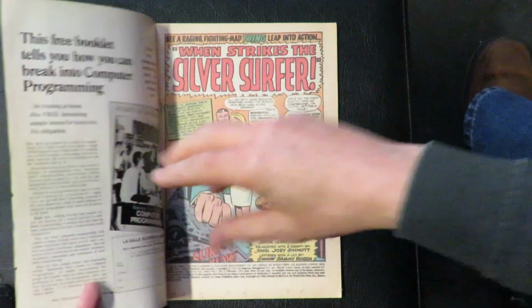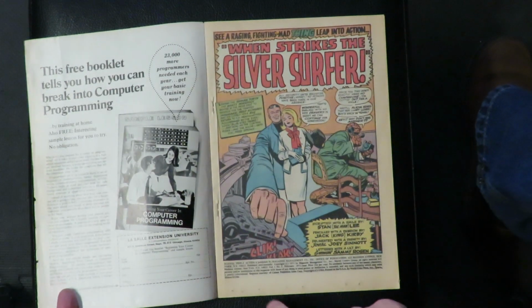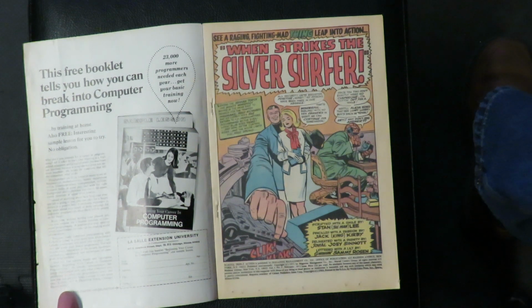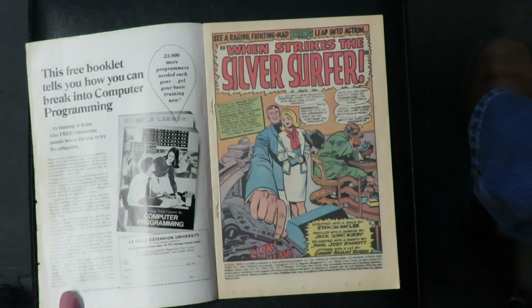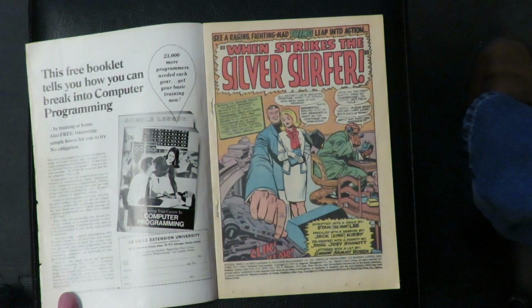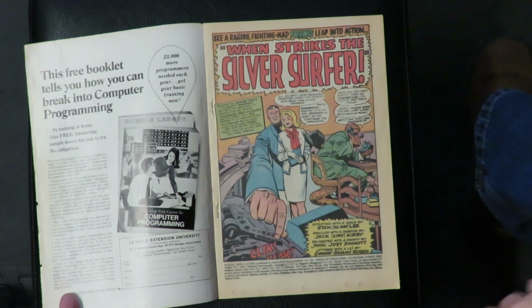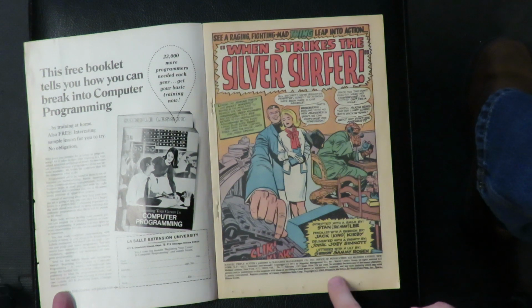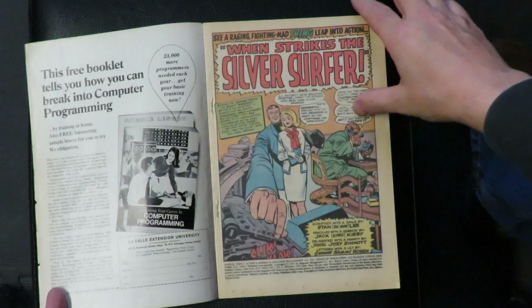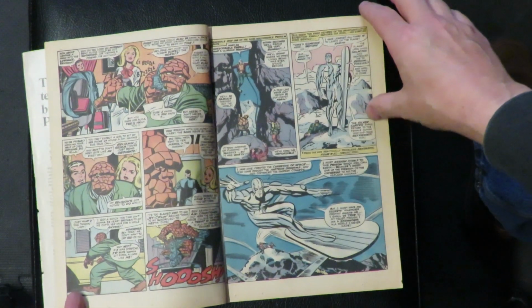So let's see what's in it. What do we got? When Strikes the Silver Surfer? 71 it was. Part of 71. February 1972 issue. Okay, so the 10th anniversaries must have been 71 then, from 61, which is when Fantastic Four came out. So what issue is this? Does it tell us in here? Semi-annually? Sometimes it says originally presented 65. I'm not sure what issue of the Fantastic Four this is, but it's some classic.